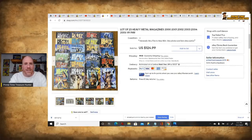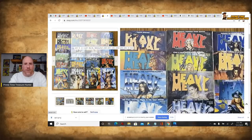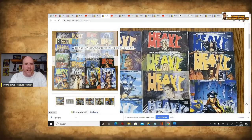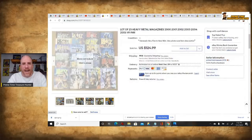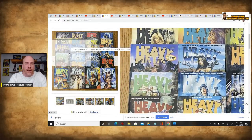Now, this is another paper-based item that I sold. I love selling magazines, and this one here you could see is Heavy Metal magazine. I love this magazine. This magazine started off in 1977, so the older you could get them, the more valuable they are. This lot is a relatively newer one. These all come from around the 2000s or the early 2000 range.